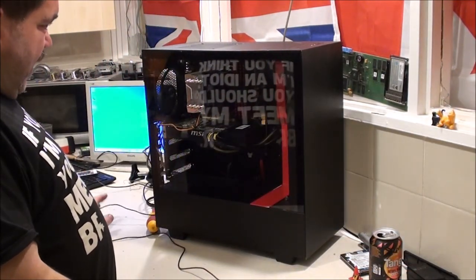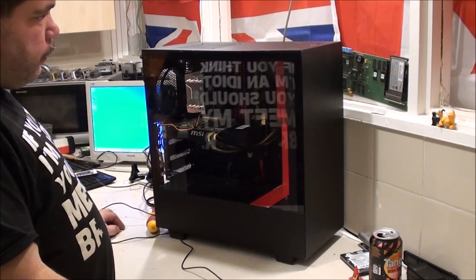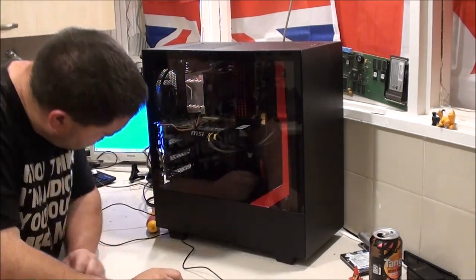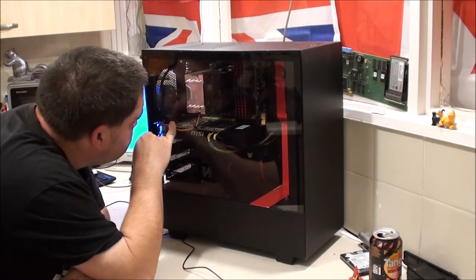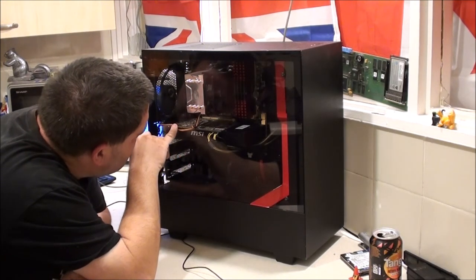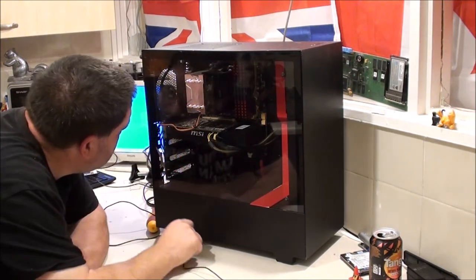So, yeah. It's even got working front USB 3s because the motherboard has got that socket. And if you want to know what the motherboard is, it's an Asus A88XM Dash Plus.